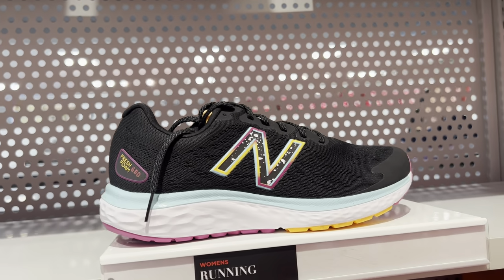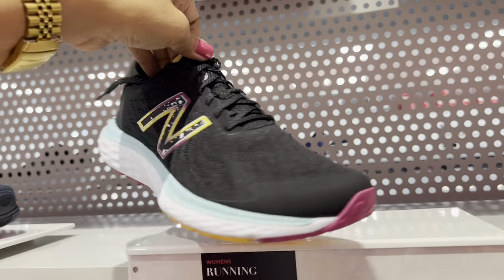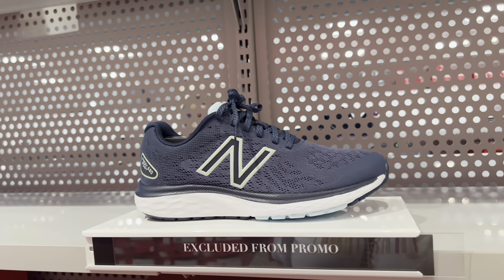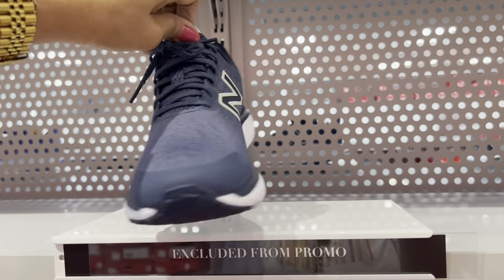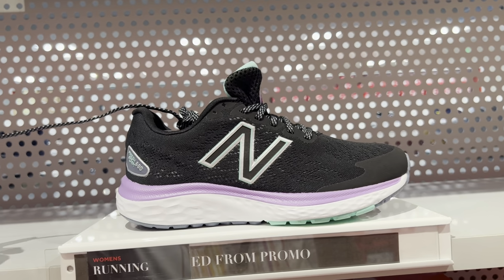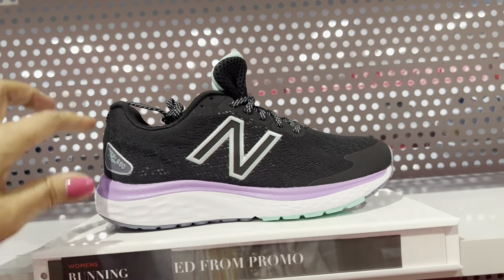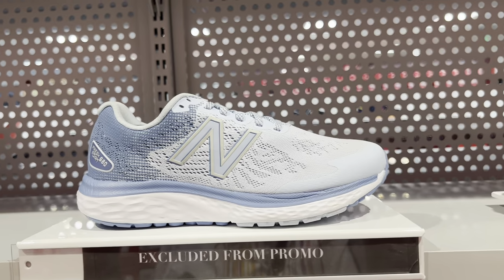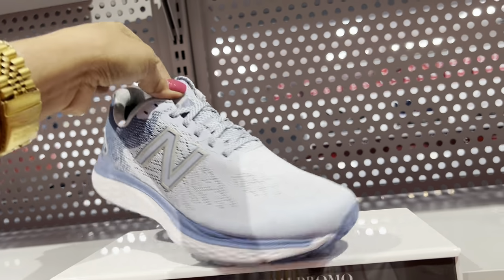And they have this one's running. This is $49. This is cute. This is the other side. I like this one. And this one here, $49.99. And this is the other side. And they have another one here. $49.99. This is the side. Cute. Like it. And this one here. This is $49.99. I like this one. This is the other side.